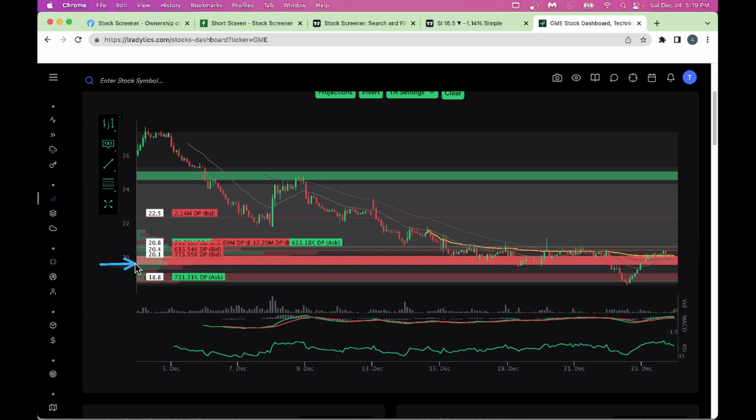This 20 level here can be a good support level here, or this could also act as a resistance. That's why, look, the moment it went above 20 here, it came down. It's been testing this 20 level for a while. This 20 level here is a magnet because of the high gamma exposure. It can pull the stock towards this 20. And look, from a dark pool perspective, look at the negative dark pool activities here. There are a lot of bids, 773K, 613K, negative dark pool activities. And we do have some positive dark pool activity.